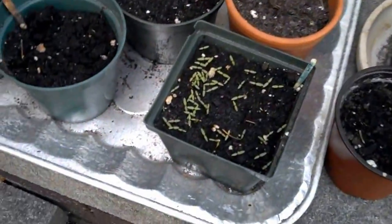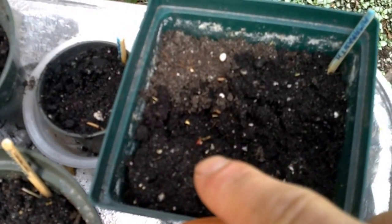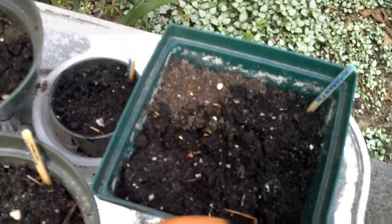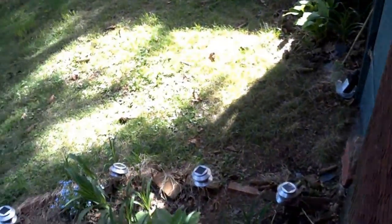All right, here's the amaranth that I planted. This is the golden amaranth. It's really growing great. Probably hard to see, but that's the red amaranth. I forget what it's called. Scarlet? I don't know, maybe. None of the other seeds have popped up. Now I do have, let's see if I can walk over there real quick.